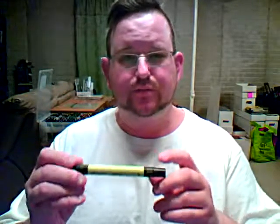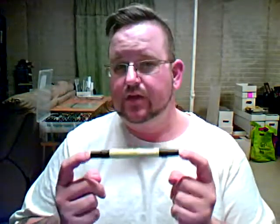These guys here, to be honest with you, the Blick markers are pretty much just like the PrismaColor markers. They've got, of course, the fine tip, and they also have the chisel as well. So they're very comparable. I think to some extent these are kind of brighter than the PrismaColor markers. These are all just my opinion, guys. I'm not the end all be all of coloring.